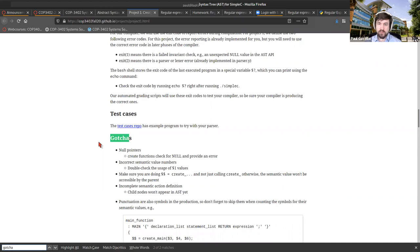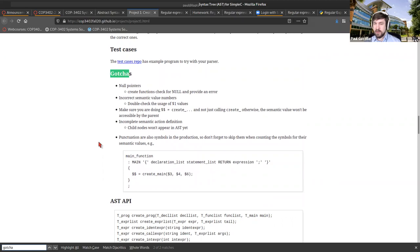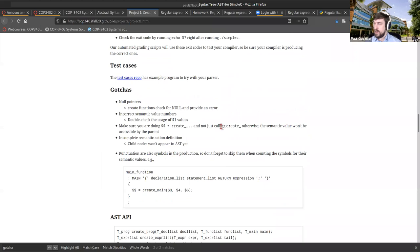So this is more for debugging. If you're getting problems in your input and you want to be really pedantic, you can add null checks wherever you're creating AST nodes. Actually, I failed to mention this, but the AST API already has these null checks for you. I put them in there. So you'll get an expected error. The program will terminate and say you have a null in this grammar construct.